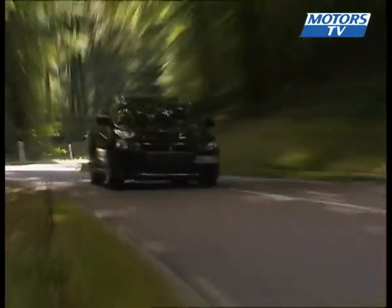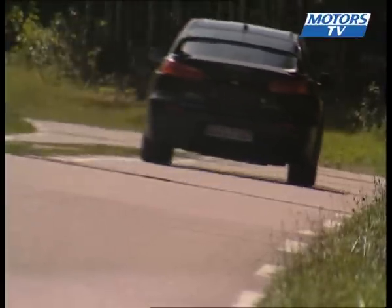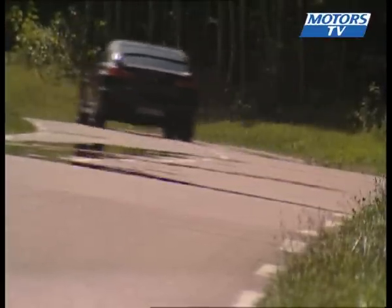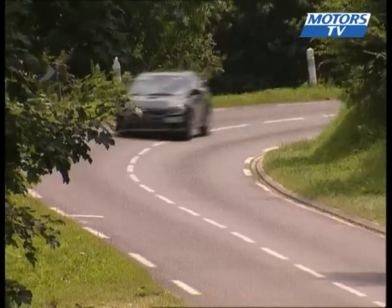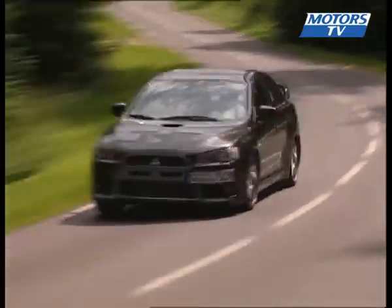One of the biggest questions that the Evolution has to answer is about its steering. After all, weighing in at 1,600 kilos, there's a real risk that its handling will be compromised. On the front, there is good news. And not so good news.